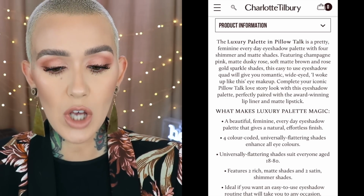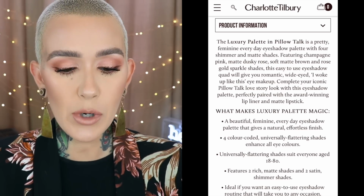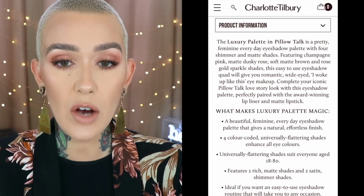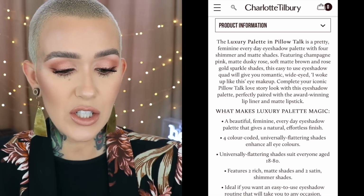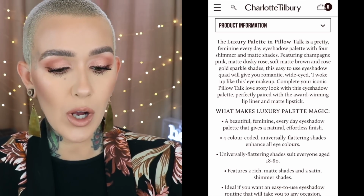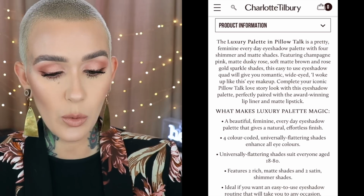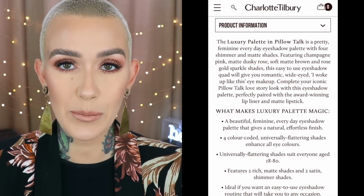On the Charlotte Tilbury website, it says the luxury palette in Pillow Talk is a pretty feminine everyday eyeshadow palette with 4 shimmer and matte shades featuring champagne pink, matte dusty rose, soft matte brown, and a rose gold sparkle shades. This easy to use eyeshadow quad will give you a romantic, wide-eyed, I woke up like this makeup. Complete your iconic Pillow Talk love story look with this eyeshadow palette perfectly paired with the award-winning lip liner and matte lipstick. I picked mine up off of the Charlotte Tilbury website.